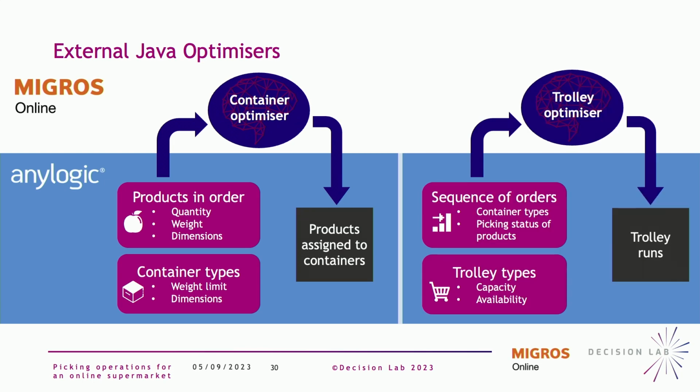The other algorithm that we also have is the trolley calculation. That computes trolley runs constrained by the sequence of orders and the trolley types. It accounts for which products in the orders have already been picked, which is important considering certain areas follow the precedence that we mentioned before. For trolley types, we must consider capacity and availability.